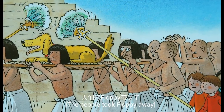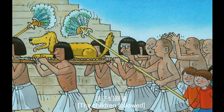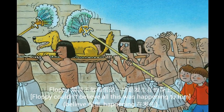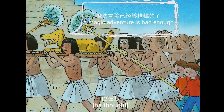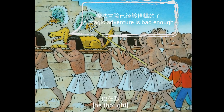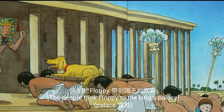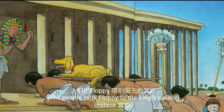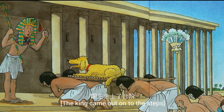The people took Floppy away. The children followed. Floppy couldn't believe all this was happening to him. "A magic adventure is bad enough," he thought. "And now this?" The people took Floppy to the king's palace. The king came out onto the steps.